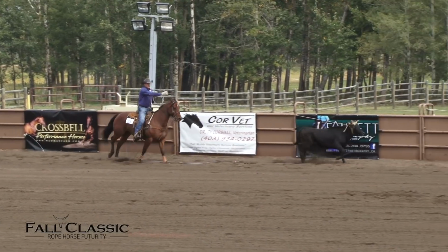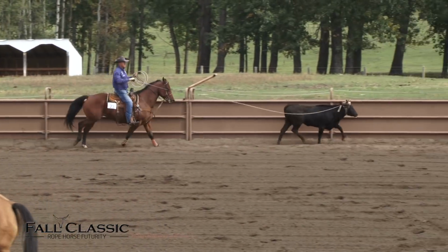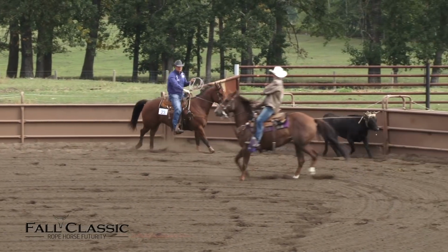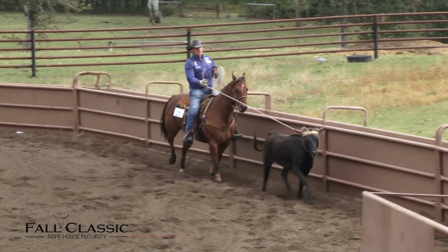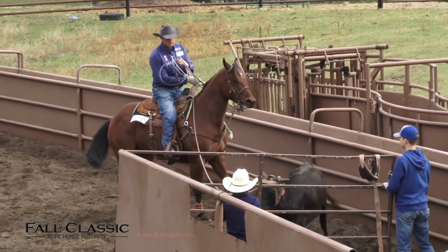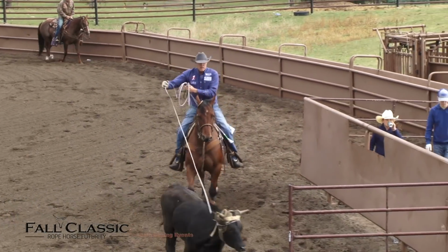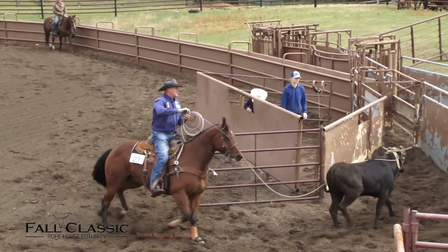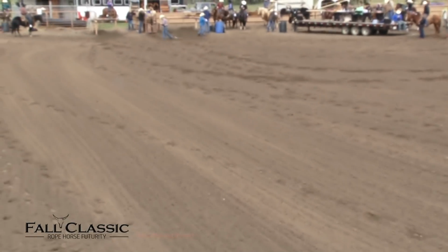All right, so on my left is a -0.5 for the box, +0.5 for the running and rating, even on the setting and handling the steer, and even on the face with a 70 from my left. From my right, even in the box, +0.5 running rate, +0.5 setting and handling, and even for the face for a 71 on the right with a total of 141 points. 141 points for go round number 1 for Galay's horse, Peppy Can Play.